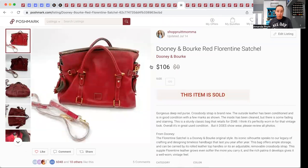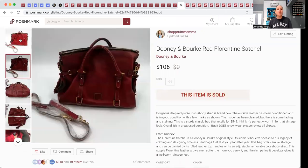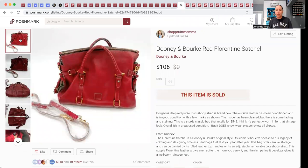This Dooney and Burke Florentine satchel. This was a labor of love. It looks gorgeous. And I just wanted to show you guys, I do brighten only my cover photo. It's the only photo that I edit when it comes to reselling. I just use the app PicTapGo, and I touch the lights on button one time, and that's it. I do it from my camera roll. I don't even open the app, which I wish I knew about that trick a year sooner.